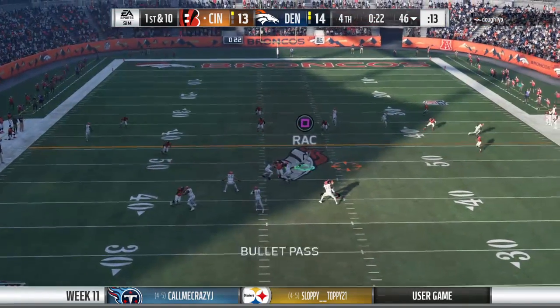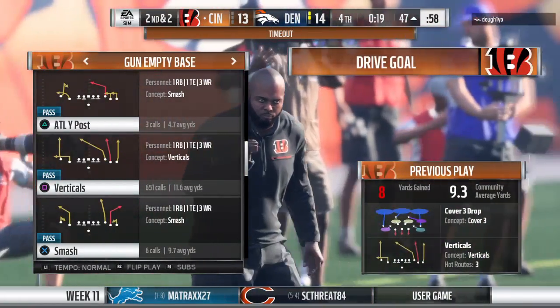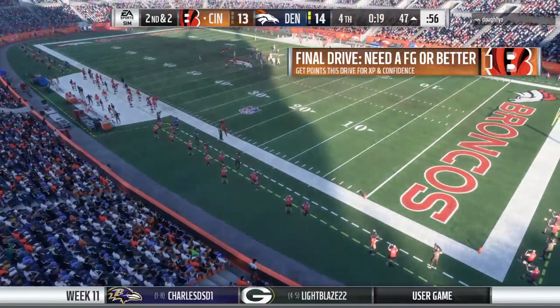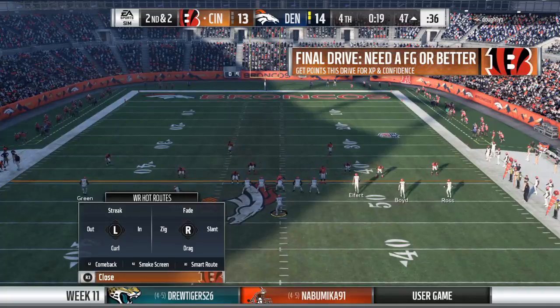To throw. Underneath, this is Bernard. And he'll get it down to the 47 here. Now, before this 2nd down play, we'll get whistles and a timeout as they get it with just 19 seconds left on the clock. And here comes play number 6 on this drive.